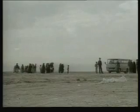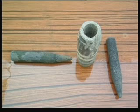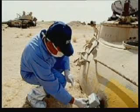So, yet another weapon made its debut on the battlefield in 1991, depleted uranium. During Desert Storm, a lot of depleted uranium bullets have been used. Why?